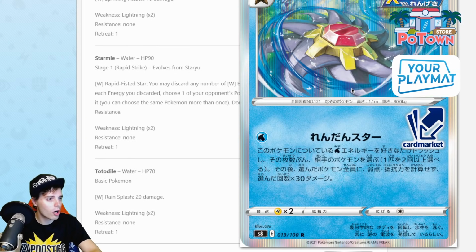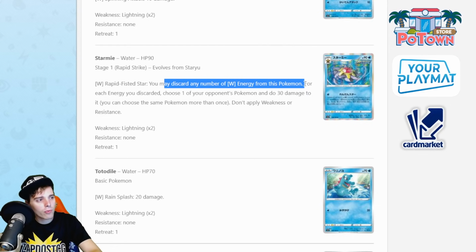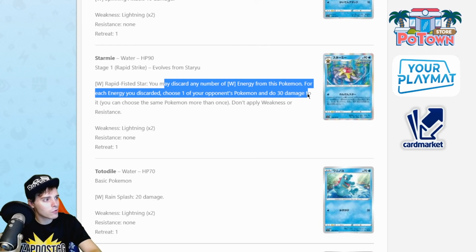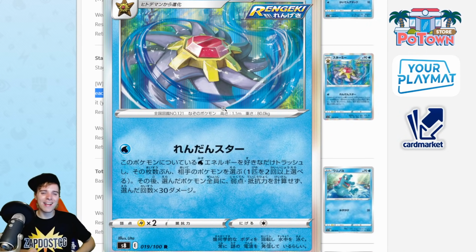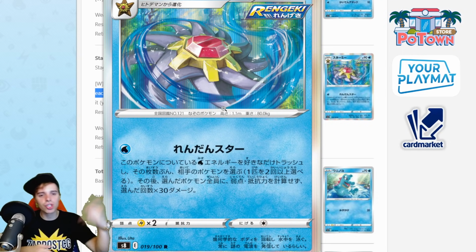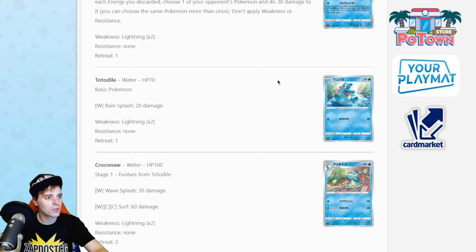Here we go with Starmie. Rapid Strike Starmie. You may discard any number of water energies from this Pokemon. For each energy you discard, choose one of your opponent's Pokemon and snipe 30 damage to it. So let's go. Frostmoth. Attach. Snipe. It does need too much to work out, unfortunately. It is searchable with Lava Ball, which is a good thing.